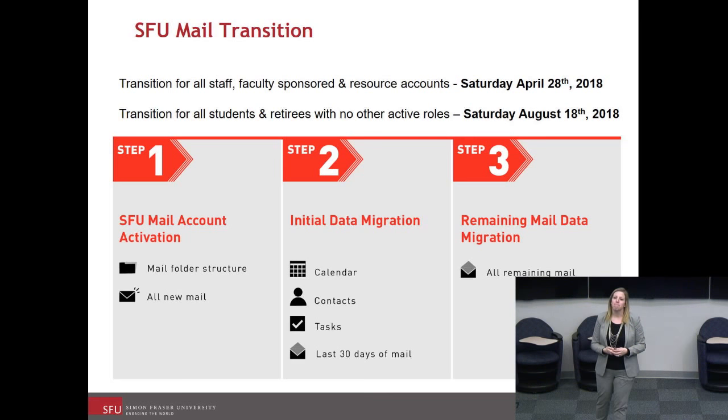So we won't have that problem? No, you won't have that problem, because everything will be there at the same time. Students, yeah, so students are happening. I've got the date up there, August 18th. They're getting migrated across for their transition. I don't expect that theirs will take as long. I don't know how big their accounts are or how many of them they're going to get transferred over.